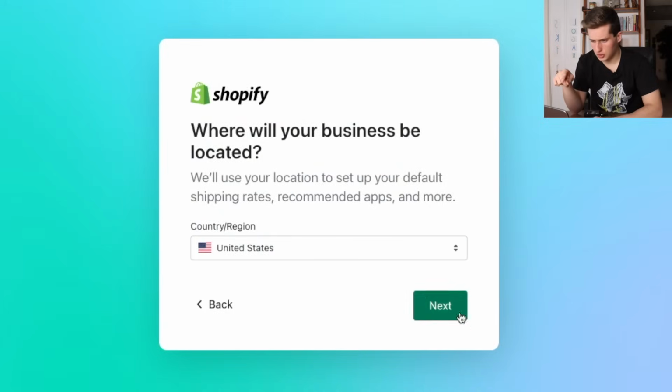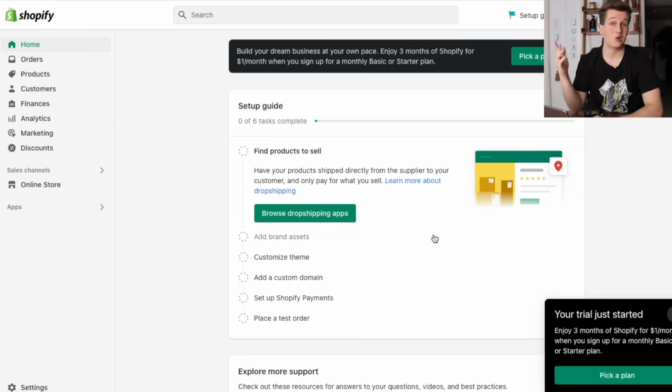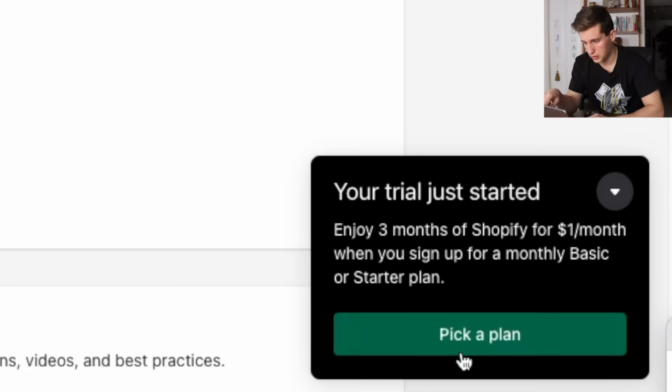Then select the country you live in, create a password, and Shopify will create your store. Once that's done, it'll bring you to your Shopify dashboard where you have to confirm your free trial, and now we're going to build the store starting with the logo.